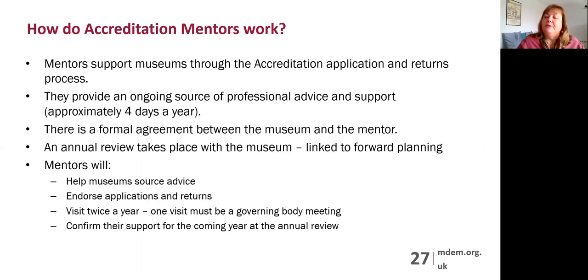So although there is a formalised process to it, we do find that mentors on the whole are really keen to be involved with museums and to help and support people. And it can be a relationship that lasts several years or can be something that's more short term.